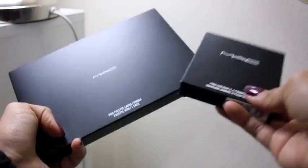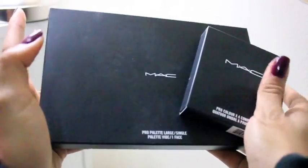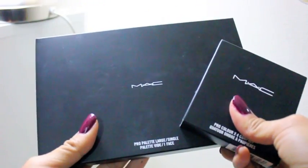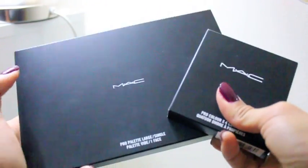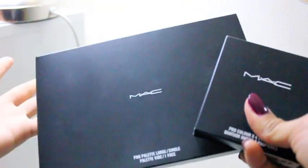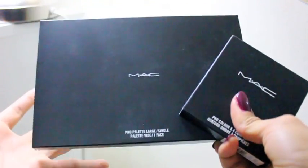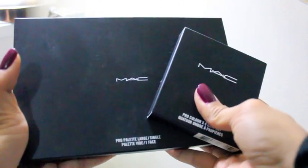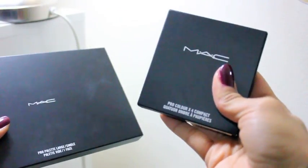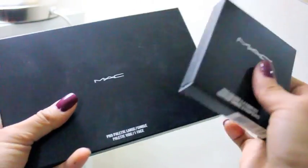Okay, so first I'm selling these MAC unused, completely new eyeshadow palettes. I don't have any MAC eyeshadows, so these are completely useless for me. I thought in the future I'd use them, but I don't have interest in MAC eyeshadows, and I'm not much of an eyeshadow girl, so yeah. This is their 4 compact, and this is their 15, the large one.